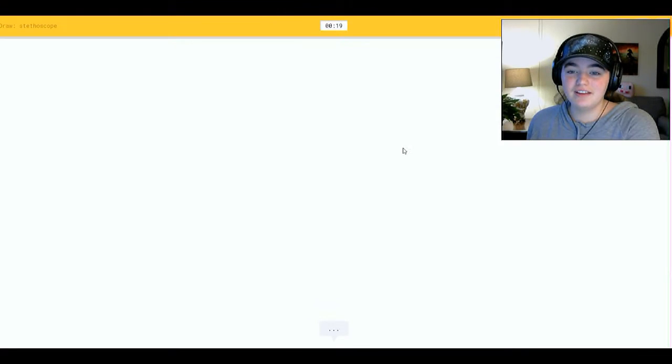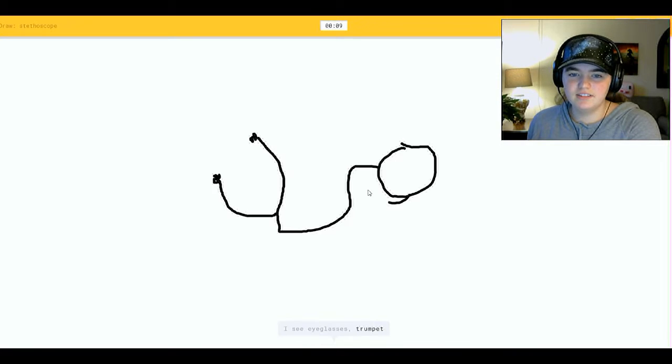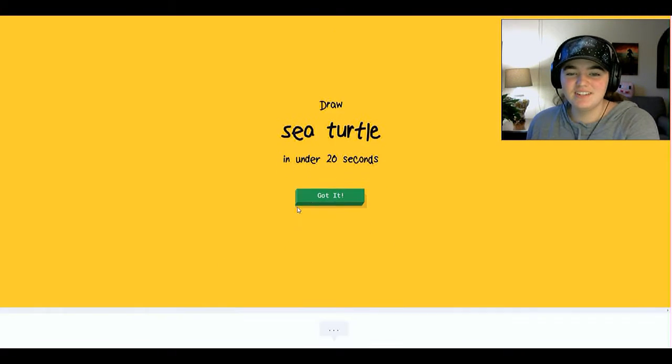Stethoscope. Okay, so that's like this thing, a circle. And then you go like that, spoon, dumbbell. You put that in your ears. The AI guesses eyeglasses, trumpet. Oops, it's a stethoscope. Oh, I know. It's stethoscope. Yes.